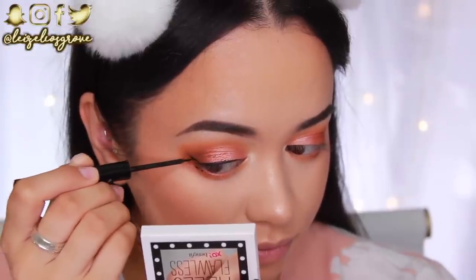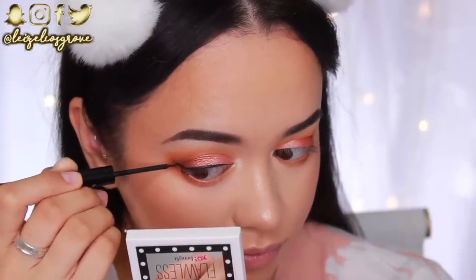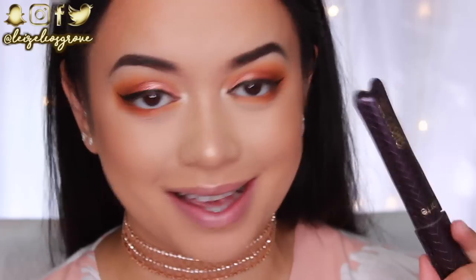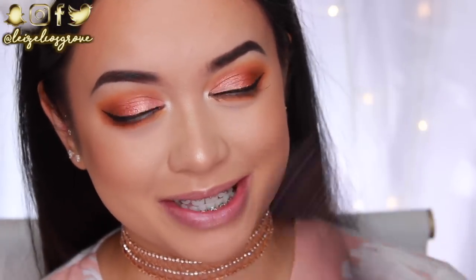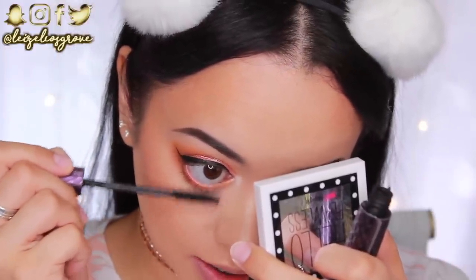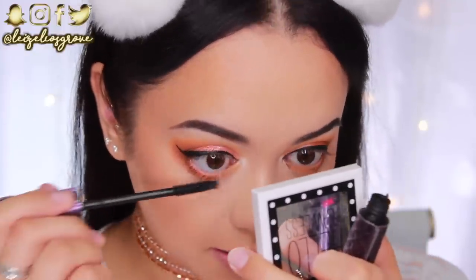And I'll admit, I'm not the best at creating winged liner anymore, but this makes it super easy for me to do so. So a lot of you guys would know that 2017 was the year that I discovered the love of my life when it comes to mascaras. The Tarte Lights Camera Lashes Mascara. Oh my goodness, you guys. This one that I have right here is probably on its last days. I need to go out and buy a new one, but hands down, best mascara that I've ever used.